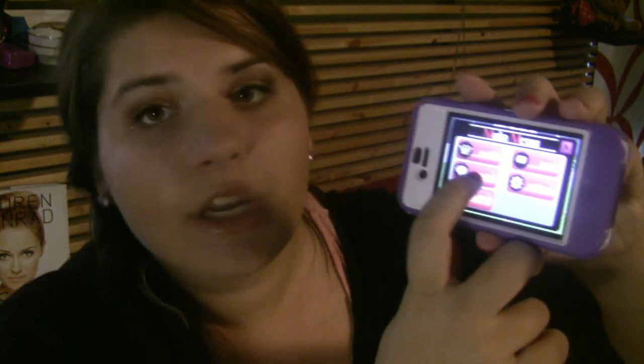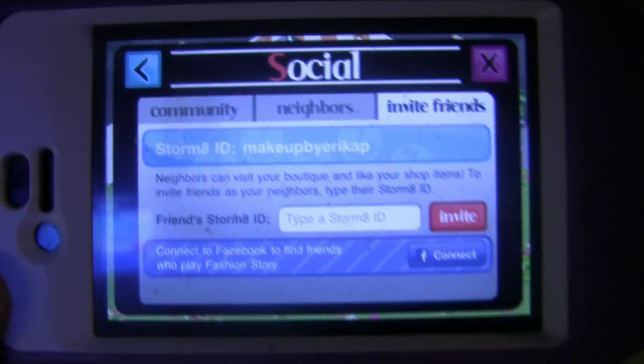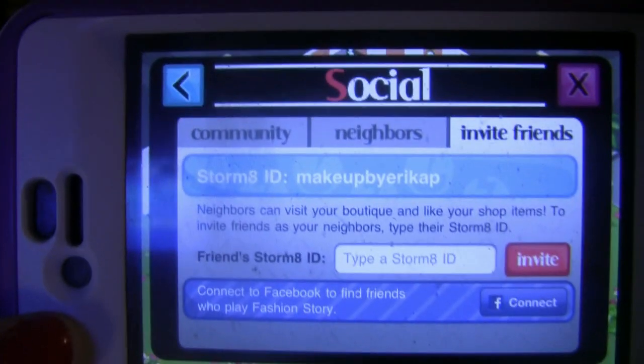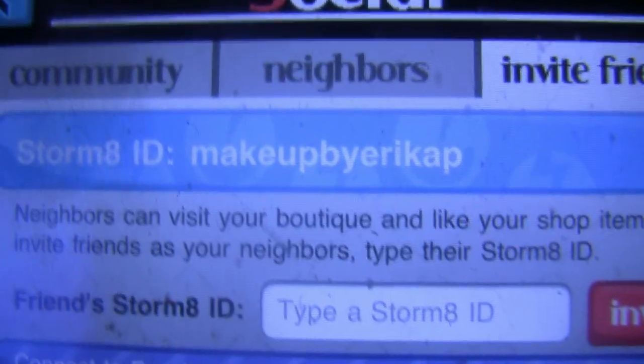So if you guys want to become my friend, I'm gonna show you how to do it because I was so confused when I first got this and I had no idea how to do it. So what you're gonna wanna do is go to social, and then you click on invite friends. Basically what you have to do is create a storm ID, and it's really easy to do. You can literally do it in like 2 seconds. So this is my storm ID. As you can see, my storm ID is Makeup by Erica P. I know, I'm so creative, right?